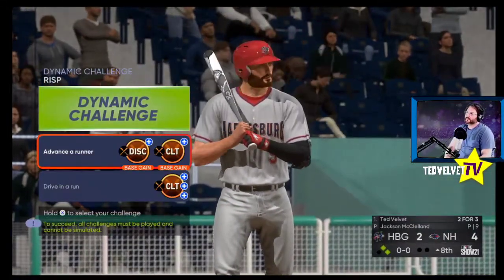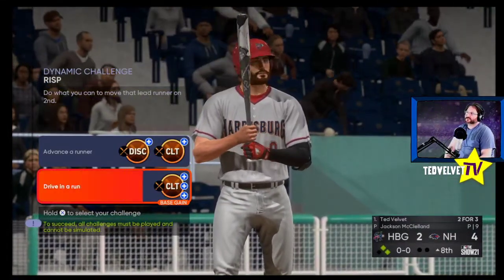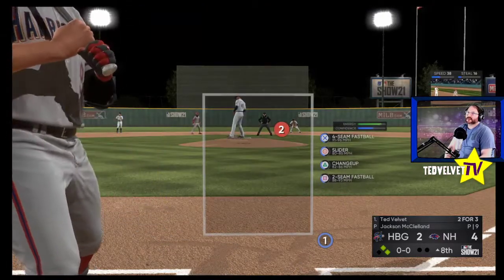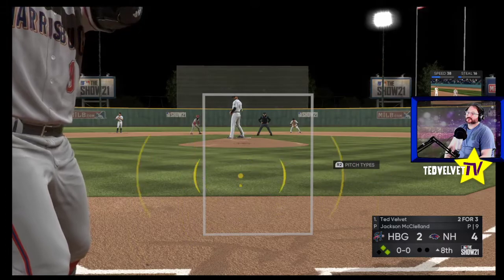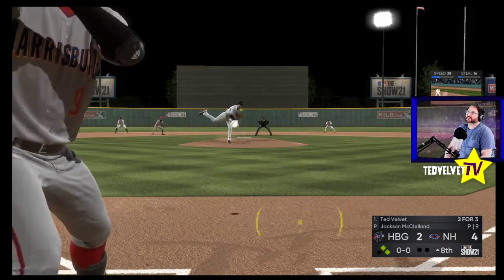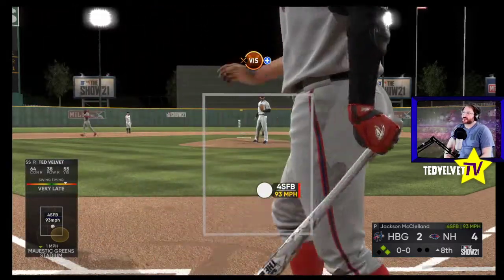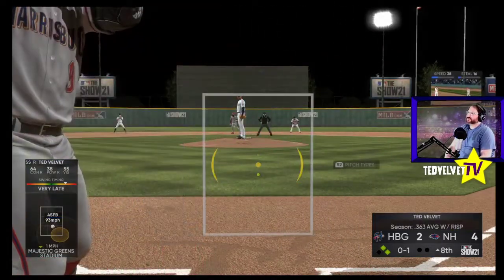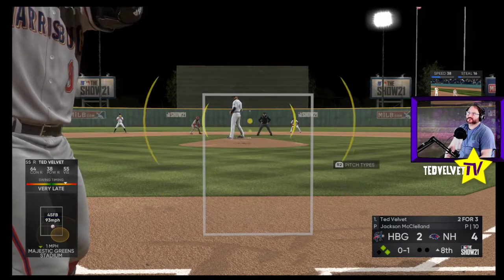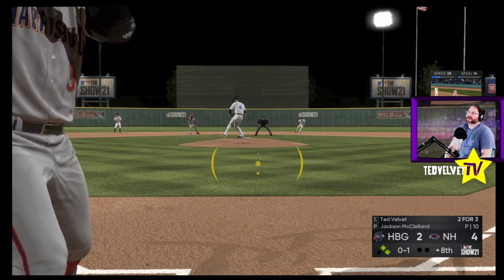Next to stand in is number 9. You know what? Let's try to drive in a run. Two for three to this point. I'll show you my attributes in a minute. They're not great. Here's the first pitch. So my contact is 64 against a righty, and my power is 38 against a righty. My vision's 55. It's not great.